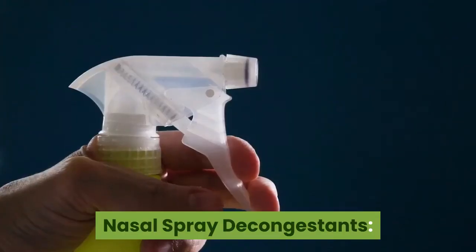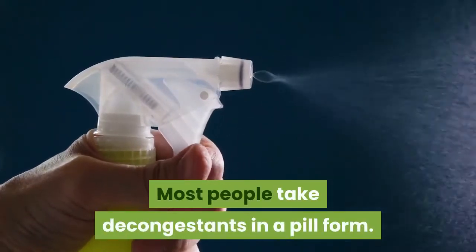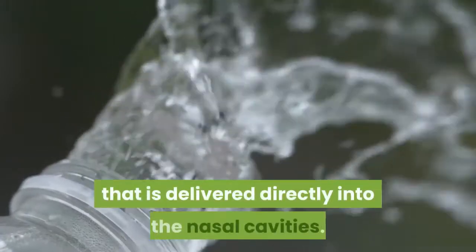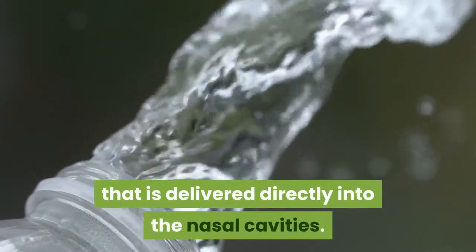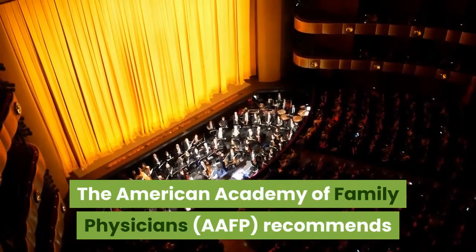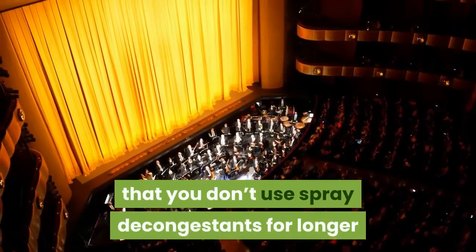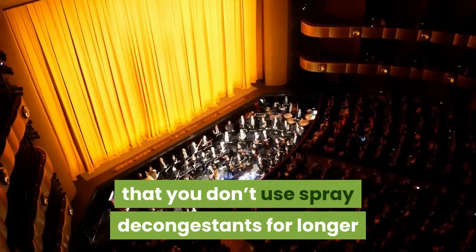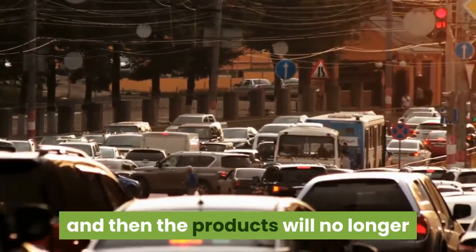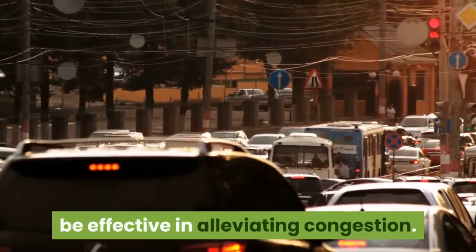Nasal spray decongestants. Most people take decongestants in a pill form. Nasal sprays feature a decongestant that is delivered directly into the nasal cavities. The American Academy of Family Physicians, AAFP, recommends that you don't use spray decongestants for longer than 3 days at a time. Your body may grow dependent on them, and then the products will no longer be effective in alleviating congestion.